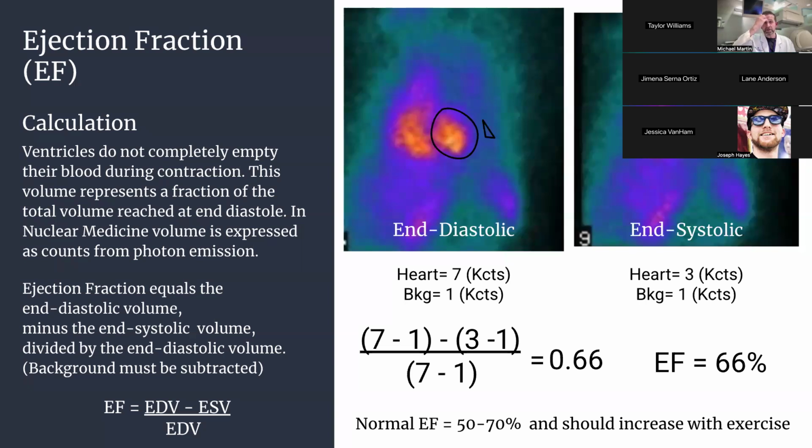Okay, so let's talk about ejection fraction, and then we'll start getting into some of the other data that we can assess when we look at a MUGA and what it shows us and teaches us.